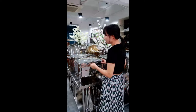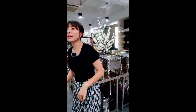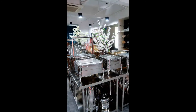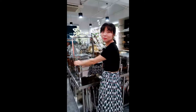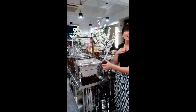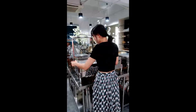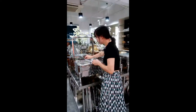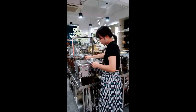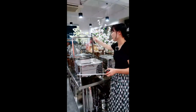This is a square shape. It's a bigger one, and we also have a smaller one in our catalog. The length is 40 centimeters and the width is 7 centimeters. So it's big, and the capacity is enough.